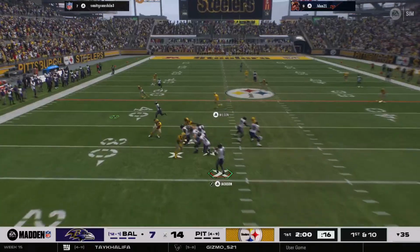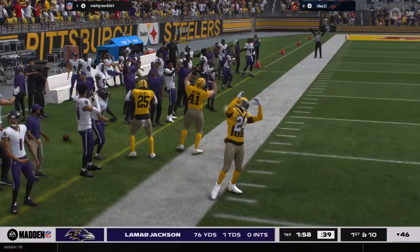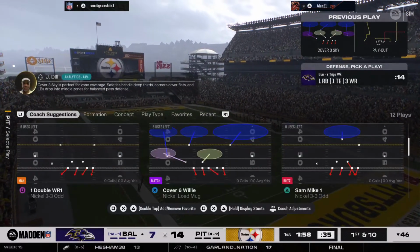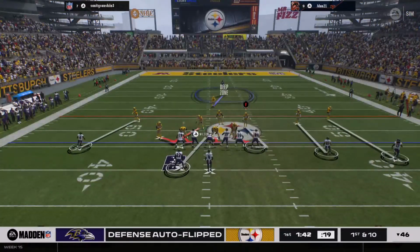Off the play fake, Jackson. Quick throw here is complete. And he's out of bounds up beyond the 45-yard line. A gain of 11 on that one. First down, Baltimore.